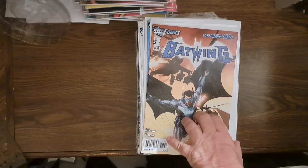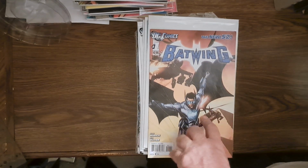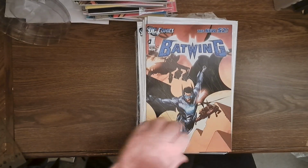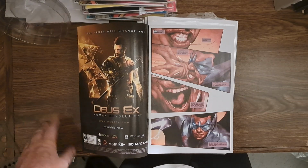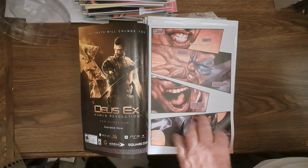It's written by Judd Winnick, art by Ben Oliver, starting out. But Batwing is David Zavimbe, the Batman of Africa. His civilian ID is he's a police officer. Everybody else on the force is corrupt. They take bribes. They ignore basically everything and anything if somebody pays them enough money.